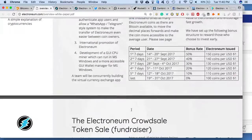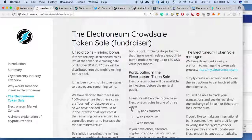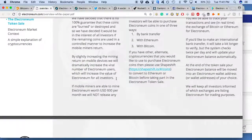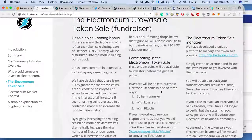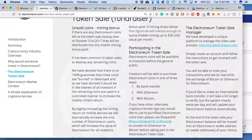And so if you are going to do this, then you might find it useful to move quickly so you get more, which is what I'm going to be doing. Any unsold coins will be added to the mining pool. I think that's it. Now, how you participate is by bank transfer with Ethereum or with Bitcoin. And I'm going to use Bitcoin.